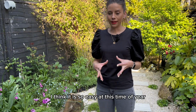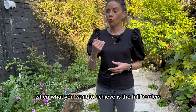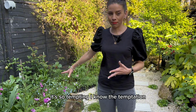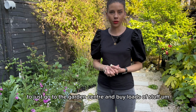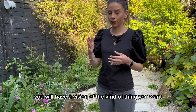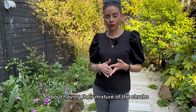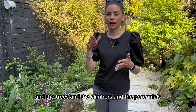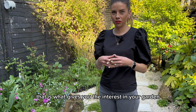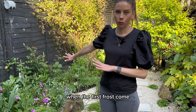I think it is so easy at this time of year to completely lose sight of your end goal when what you want to achieve is the full borders and the lower maintenance garden. It's so tempting. I know the temptation to just go to the garden centre and buy loads of stuff just for that quick impact. But hopefully by looking at the course, you will have a vision of the kind of thing you want. You will have an understanding now about having the mixture of the shrubs and the trees and the climbers and the perennials, and then your annuals and your bulbs, and how all of those things come together, that is what gives you the interest in your garden from really early on in spring to really late in the year when the first frosts come.